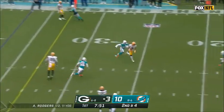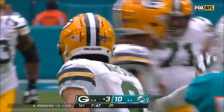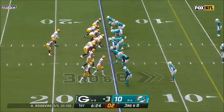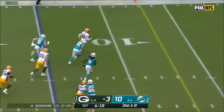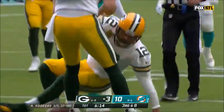Still no Bakhtiari as Zach Tom starts again at left tackle, and there is Christian Watson. What a jolt the rookie's given. The Dolphins, one of the most aggressive defenses in the NFL, showing pressure and bringing just four. Rodgers has time, steps up, takes off. Aaron Rodgers running inside the five, and it's first and goal.